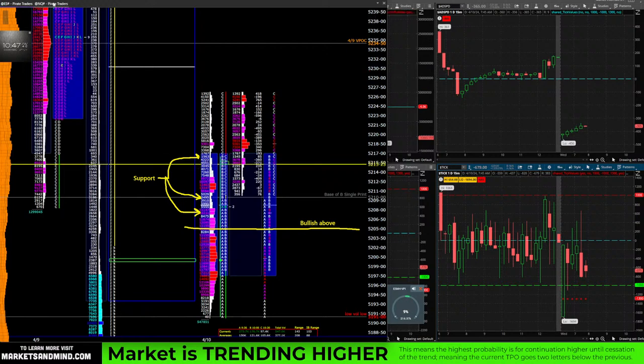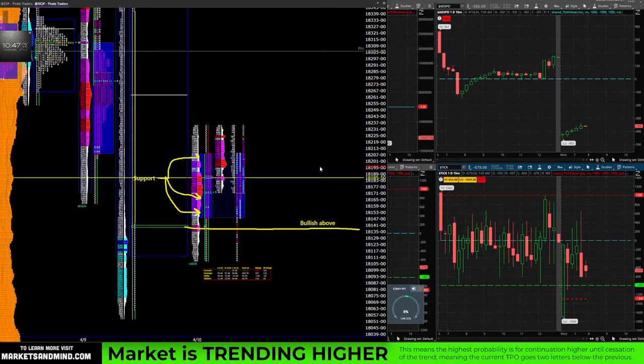Let's see what's happening with the Q. Same thing. I would say the Q has got to hold 18,157 to continue the momentum. And they literally just pushed exactly into support. So the Q needs to bounce right here, right now.